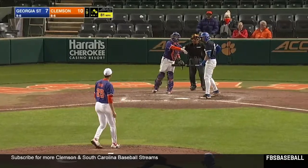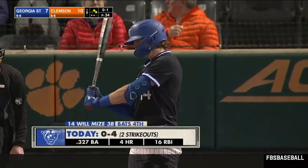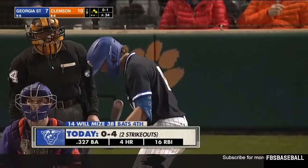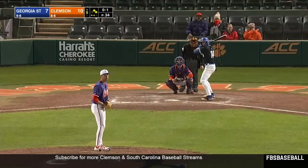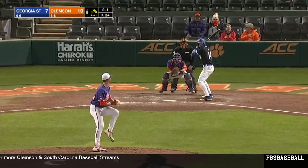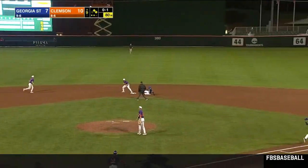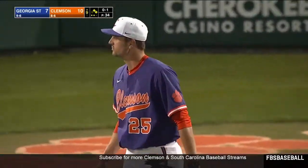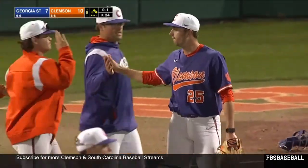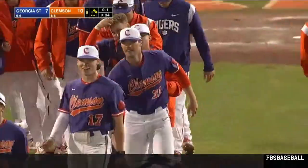12 strikeouts by Clemson pitching. It's up to Mize. He's the potential tying run, 0 for 4 in game number 2. Don't make a mistake to this guy. 1 for 2 with an RBI in the opener of this doubleheader. Chop to Blackwell to second, and that'll do it. Panthers scored a couple in the ninth, made things interesting, but Lindley eventually able to shut the door on a 10-7 Clemson victory. Tigers sweep the doubleheader.